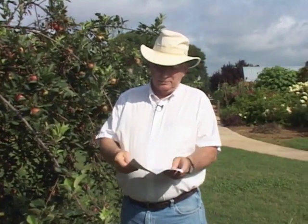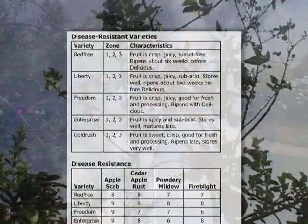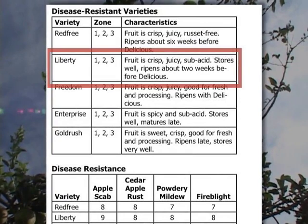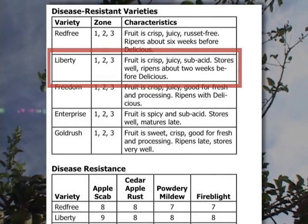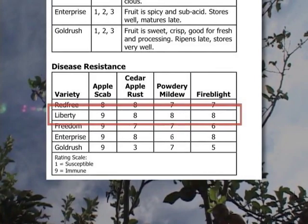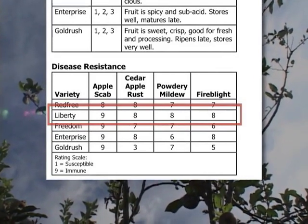So as you select your cultivars, and this brochure we're talking about has a good section here for selecting cultivars. As I look through it, I would see that Liberty is good for growing in this area, that it's got good fruit on it, and it's resistant. As you look at the resistant chart, it's the most resistant to fire blight, and apple rust, powdery mildew, and apple scab.